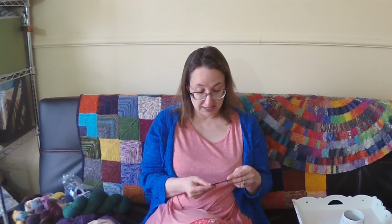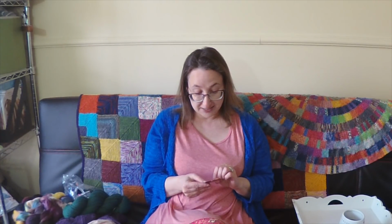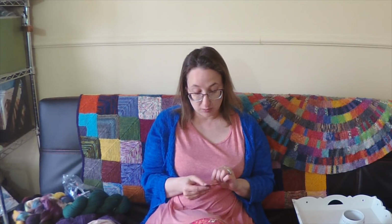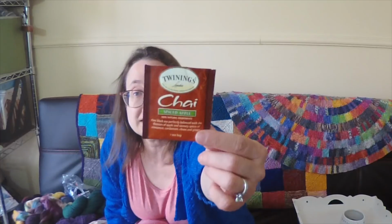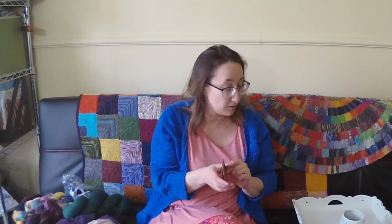Today I am drinking a Twinings Chai Spiced Apple. It says fine black tea, balanced with flavors of apple and savory spices of cinnamon, cardamom, cloves, and ginger. It is a tea bag. It was sent to me in a package. And I do actually really like a lot of the Twinings teas, and some of them you can even get in the markets here. And I am drinking it in my Sip Something Sinful mug, which was a gift from a friend.